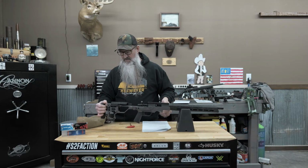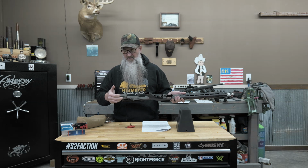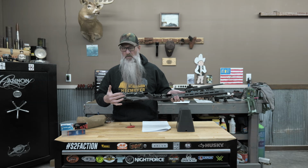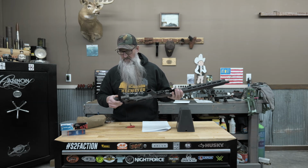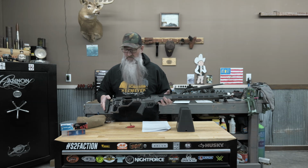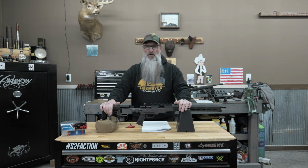Now, they did provide some drilled and tapped holes down here on the bottom. I'm not sure why they did that. Maybe this is something that they are planning to do in the future by offering a bag rider, or just provide one with the rifle. However, we don't know what those holes are there for. So anyway, it needs a bag rider. It needs one pretty darn bad.